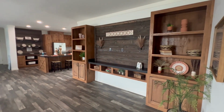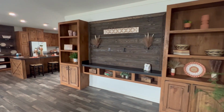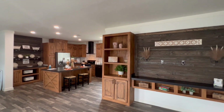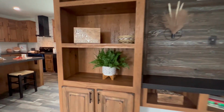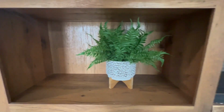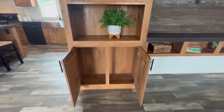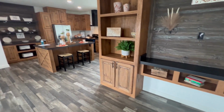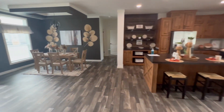Look at all that cabinet space. Look at there. Very rich oak wood cabinets. Give you all a sample right here. Okay. Let's check out the dining room and then we'll look at the kitchen.